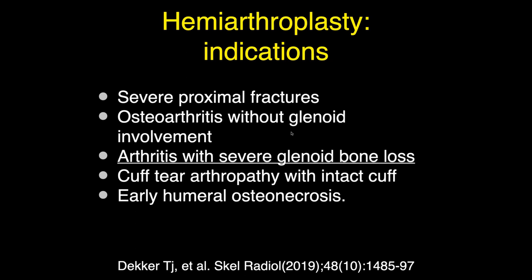Okay, so severe proximal fractures may be treated with hemiarthroplasty. Osteoarthritis where the glenoid is really not involved, it's just the humeral head. Arthritis with severe glenoid bone loss. I read a case earlier today that was a hemiarthroplasty that they then went back in and did a total reverse shoulder. Most of the cases that I see around here, the surgeons tend to do total arthroplasties rather than hemis.